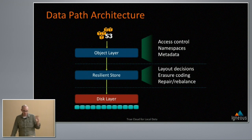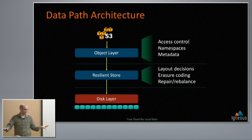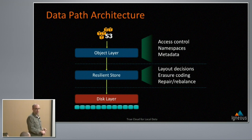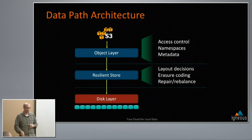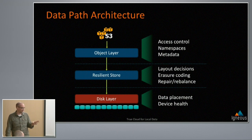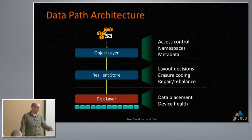We have then a kind of a logical layer of our resilient store. And you can think of our resilient store as very similar to what you'd see in Ceph. So this has got our layout decisions, erasure encoding that we use to spread the data out across the number of devices, and it handles all the sorts of things of resiliency around repair and rebalance, adding new infrastructure in, removing things that are dead, and so on and so forth. And then at the very bottom, the beauty of having software right next to the drive is that you can do some very interesting things around what we do for data placing on the drive itself, device health, all sorts of things that, since you have a little bit of logic there, there's actually a lot of great intelligence you can put right at the disk layer itself that's pretty interesting.